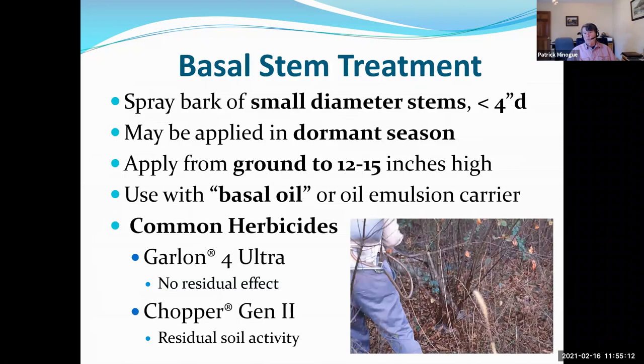Basal stem, this is for multiple stem form sprouting species. There are many of those that we deal with. This is often done during the dormant season when we can operate comfortably. And these are applications to the lower 12 to 15 inches of the individual stem. I recommend that you use a basal oil, which improves the absorption through the bark and improves efficiency for the herbicide. And Garlon is a very common one.